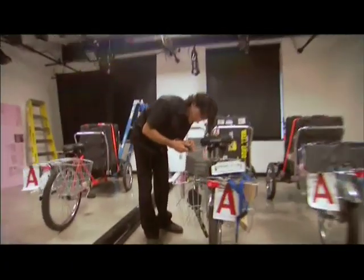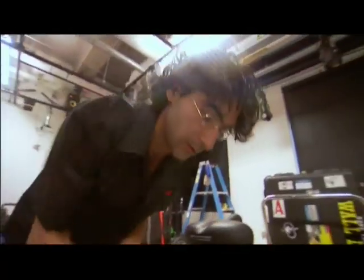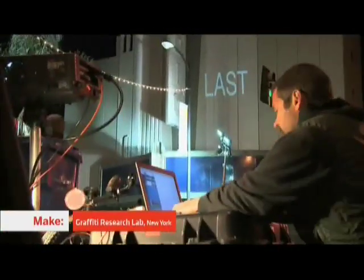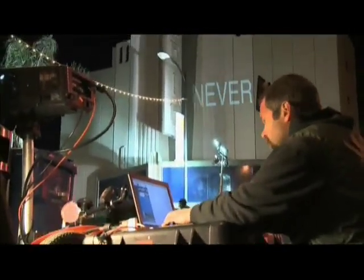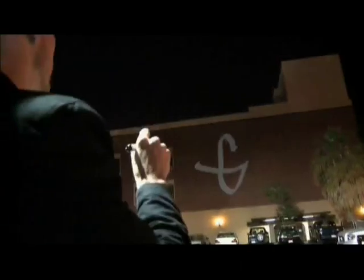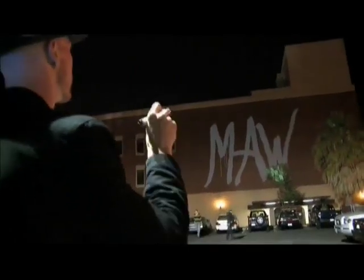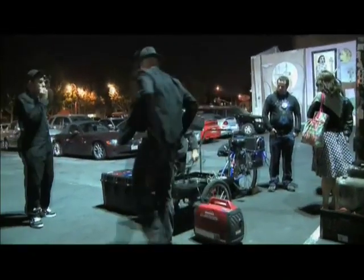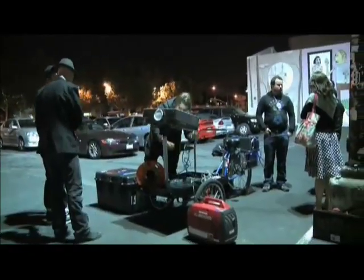The bikes were based on the design from the Graffiti Research Lab. They have a similar model of going out and projecting laser tag graffiti on walls, which to me was an aesthetically really beautiful idea, this ephemeral art that you can produce anywhere in an urban setting, and as soon as you stop, it's gone. The Graffiti Research Lab came up with the idea of putting the projector on the bike.